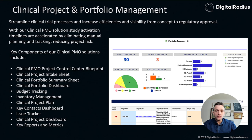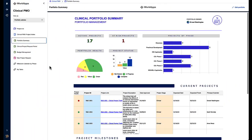All right, let's get into Smartsheet and take a look at the solution. All right, now we are over at Smartsheet. The first thing you are looking at here is our clinical portfolio summary dashboard. For those of you who are familiar with Smartsheet, we are currently in a work app, which is really just a way to organize all our Smartsheet content and assets into a customizable but easy to use UI.